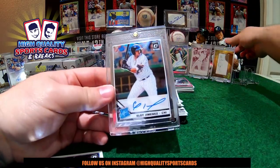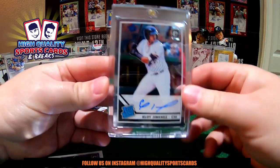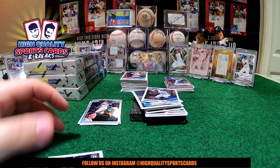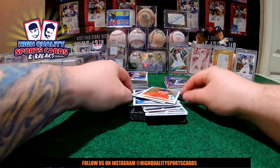Man, I don't have to. All right, so here we got, guys, a nice Eloy Jimenez. Beautiful piece to start this one. So, amazing. Here it is. Eloy Jimenez. Beautiful Taylor Trammell, 99. Aaron Judge, Action All-Star Refractor.